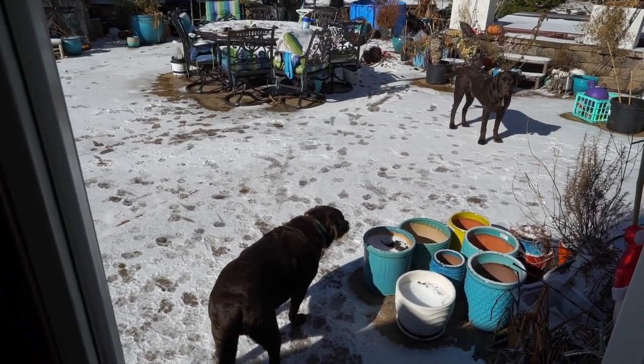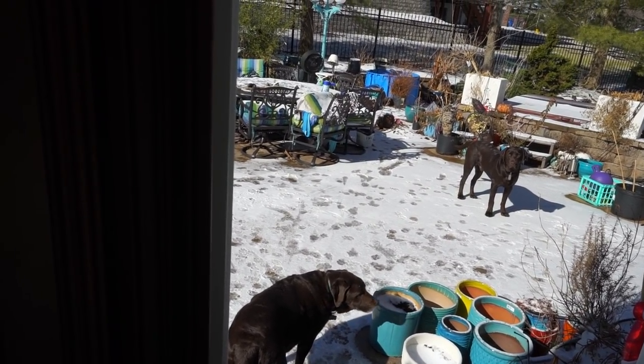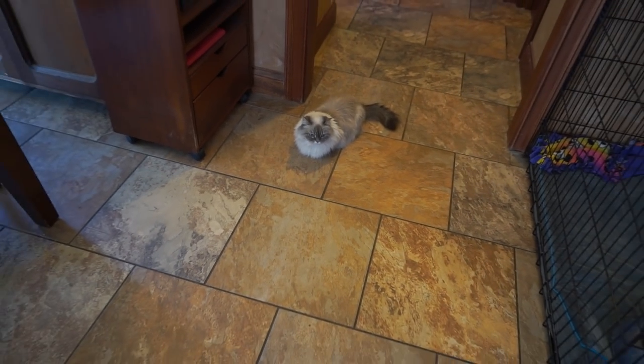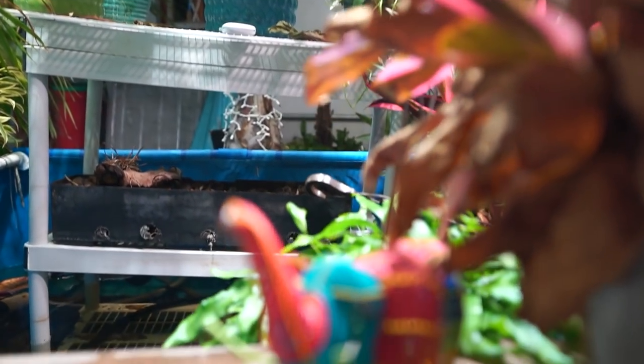All right, well, it's too cold to leave them out there unsupervised. I'm going to let them play around for a while and then go out to the grow space. Unsupervised. What I mean is, I don't want to go out there and forget that they're out there. It's too cold. Need to be able to let them in as soon as they come back to the door. Okay, time to get back to work.